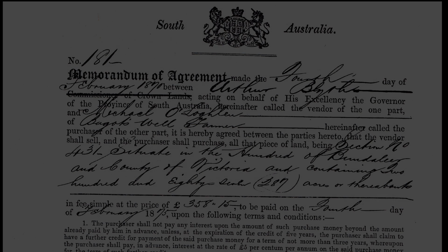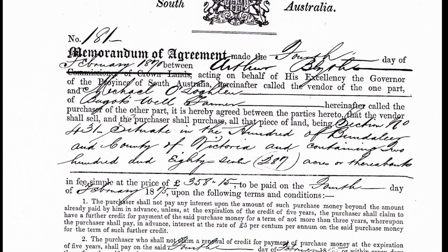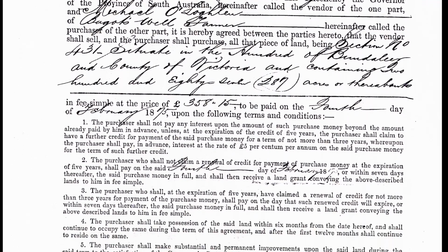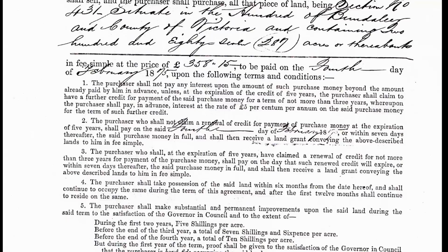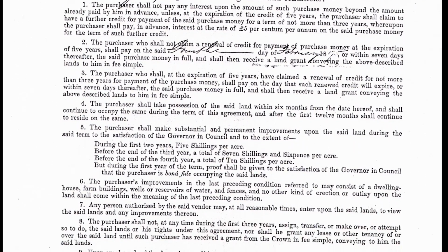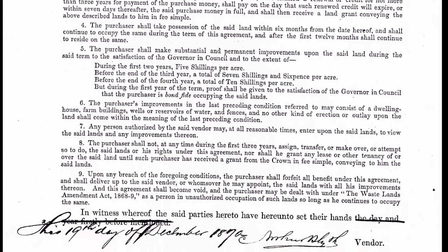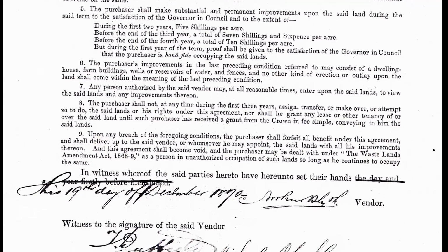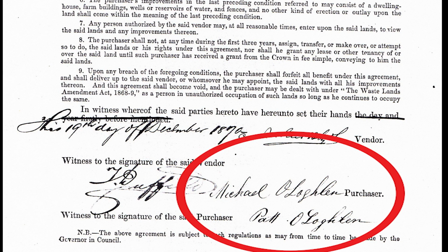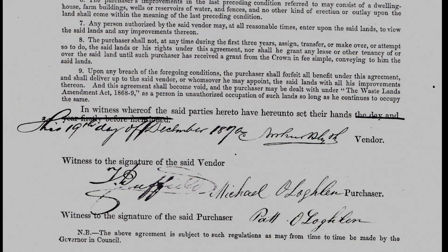On the 19th of December, 1870, Michael O'Loughlin signs the official Memorandum of Agreement. This was called the Strangways Act, and it allowed farmers to buy land at the rate of £1 per acre, provided they lived on the land for a period of 5 years and made improvements at the rate of 10 shillings an acre. They were given 12 months in which to settle permanently onto the land. You will notice on the bottom of this letter Michael O'Loughlin's signature together with a mysterious Pat O'Loughlin with the same spelling.